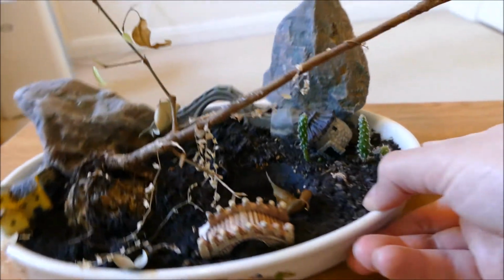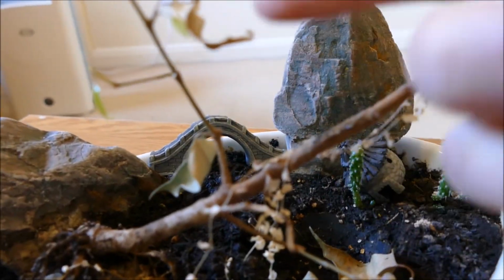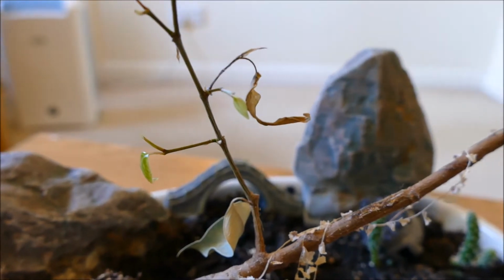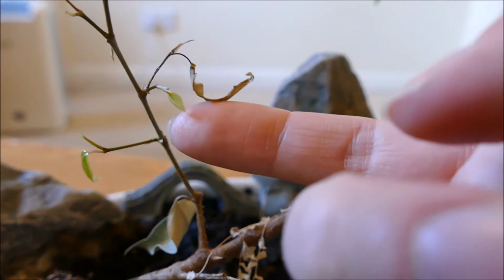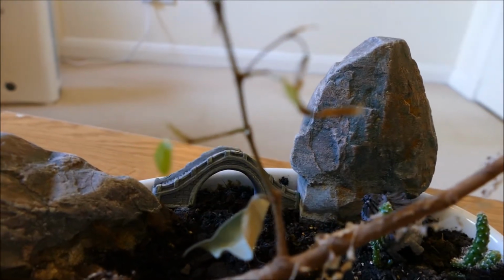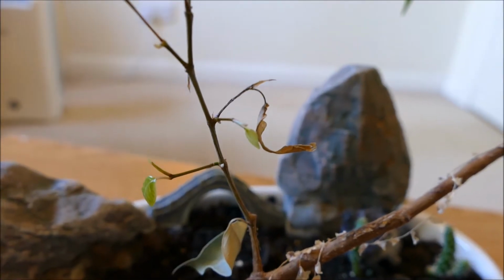And further down on the plant, you can see this main stem here. I also thought this one had died, but as I get that into focus, you can see there's tiny little shoots here that are coming back green, and there's a little one here as well. So all in all, it's looking quite good. It's looking pretty healthy really.